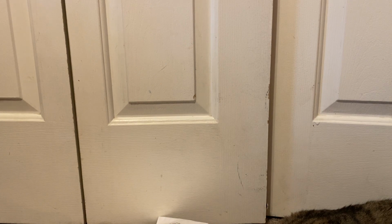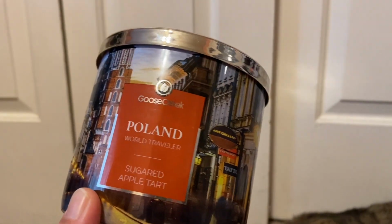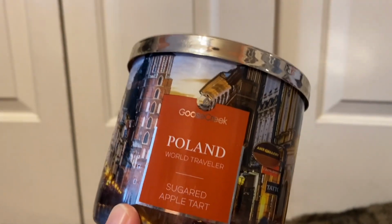And I did the same thing with Goose Creek Poland. It's Sugared Apple Tart. This one is actually really good.